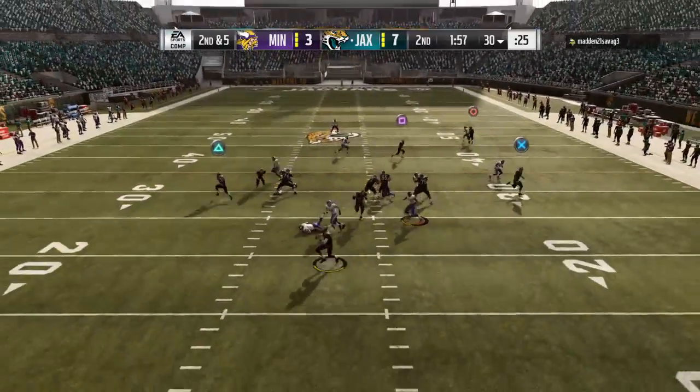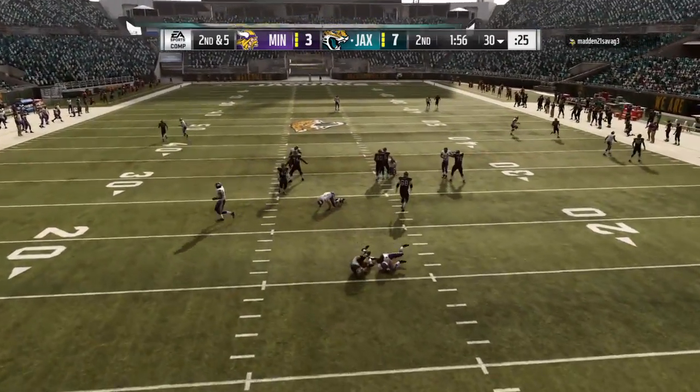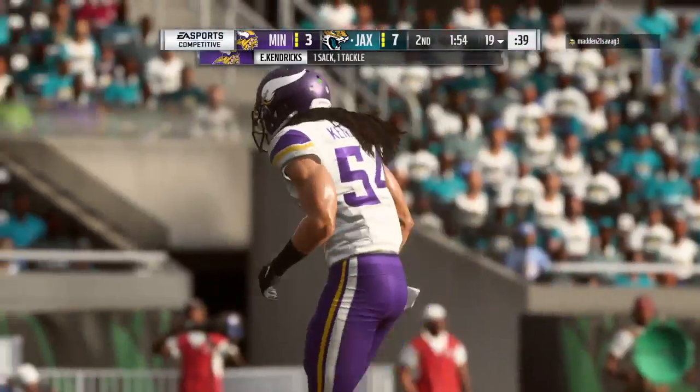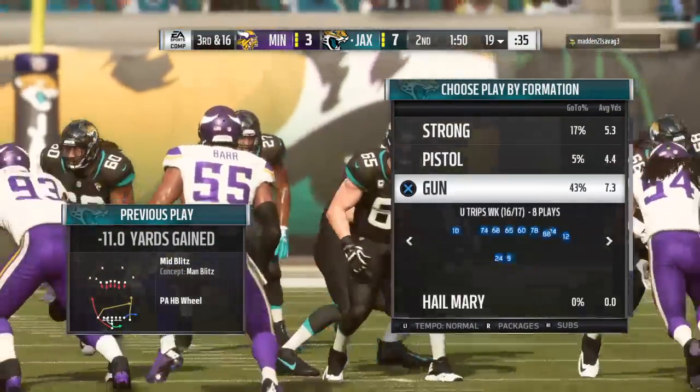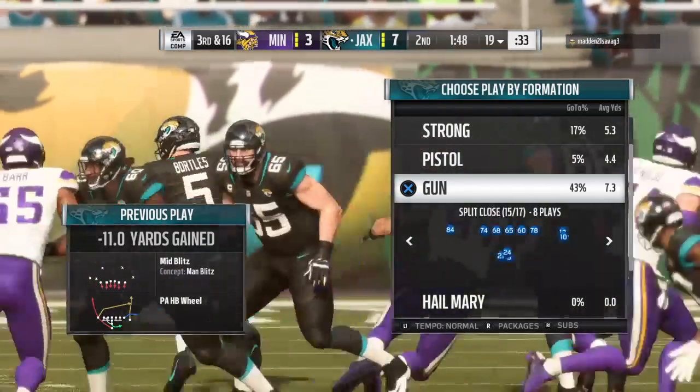Now Bortles on the bootleg. And he can't get rid of it. He's taken down. Eric Kendricks coming hard from that linebacker spot. He drops him for a loss of 11.